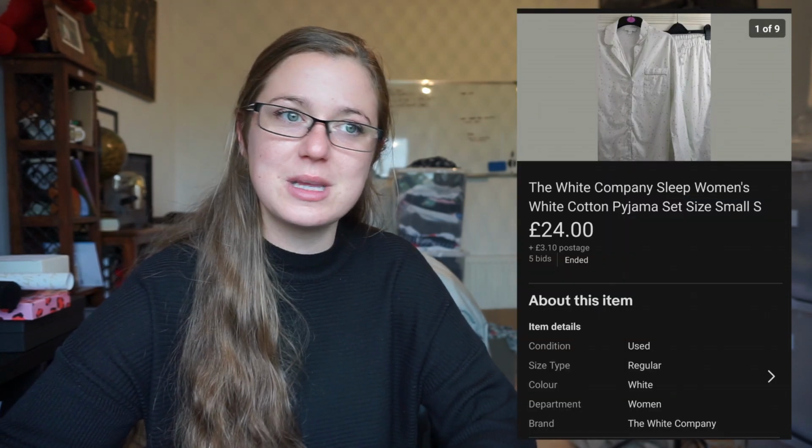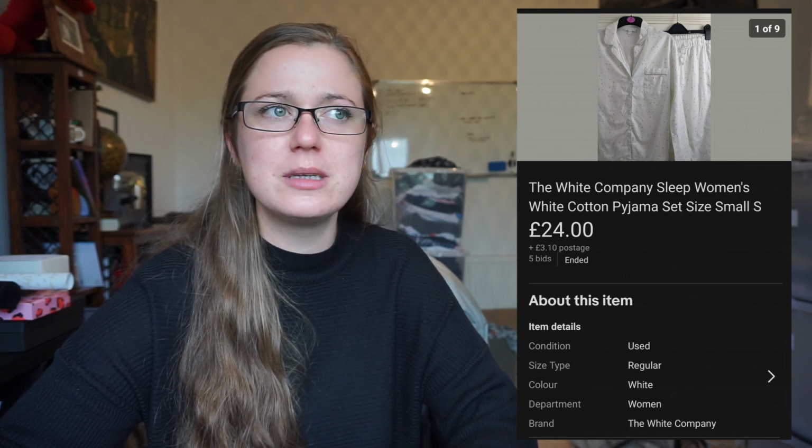This one's weird. Again, the White Company, but a pair of pajamas sold for £24. They were brushed cotton pajamas. I never thought I could sell pajamas, but I've sold a couple of pairs now, and if you get the right brand, you can sell secondhand pajamas. I mean, they were in beautiful condition, clean, fresh. I cleaned them again anyway. But yeah, banging.